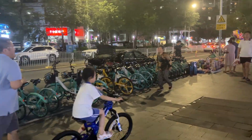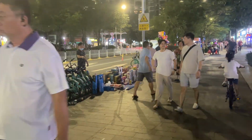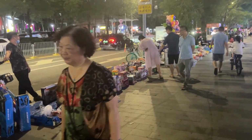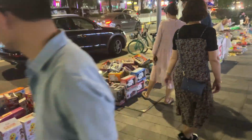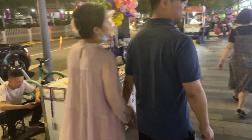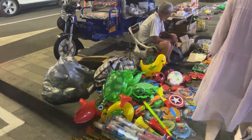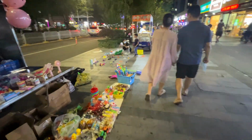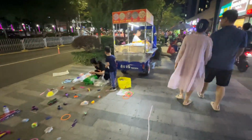Bike rentals. All right, let's see what we got. Kids' toys. A lot of them. Kids' t-shirts. More toys. All sorts of kids' toys.